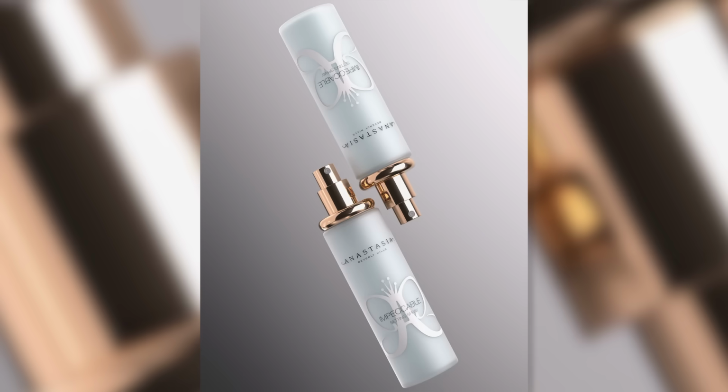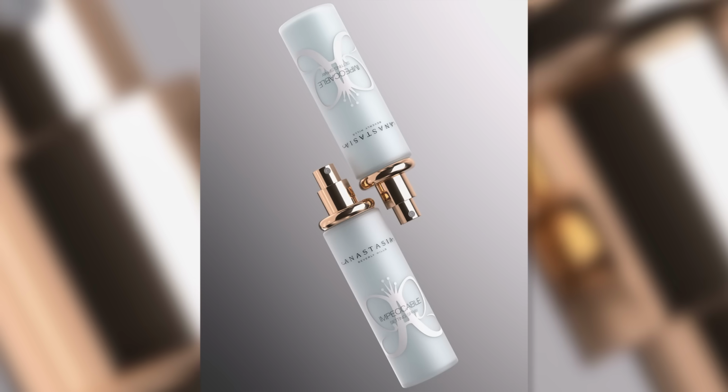And then we are also going to demo and put to the test the Impeccable Setting Mist. This locks everything in and it's a beautiful setting mist. So we're gonna pair these two together, which are the dream team. They're designed to be used together.